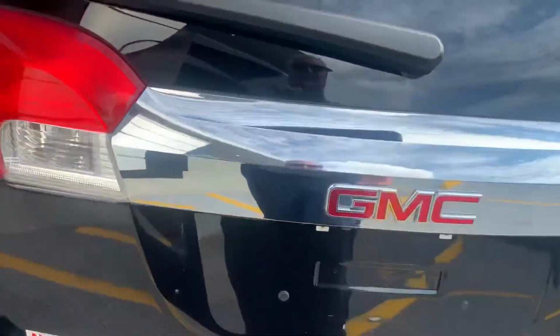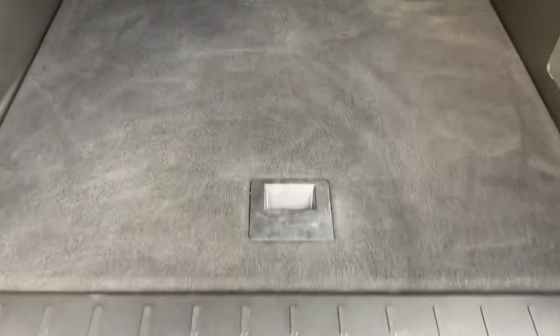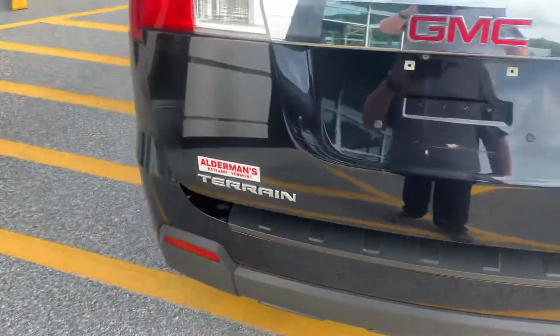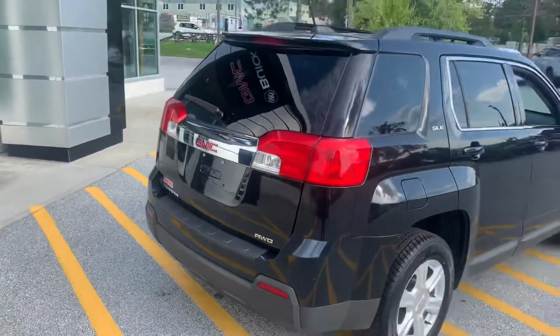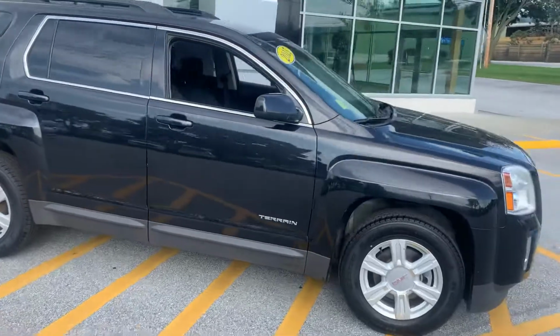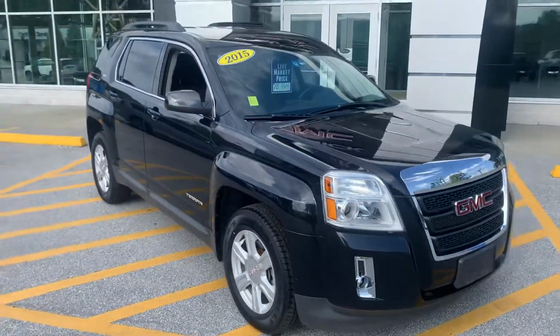Take a look here in the rear. Underneath this false floor, you do have storage and your spare tire. Plenty of room. Drop that hatch down. This vehicle only has roughly about 47,000 miles. Very unique to see a 2015 with such low mileage, and it did very well on the test drive.